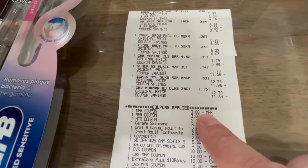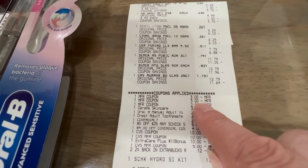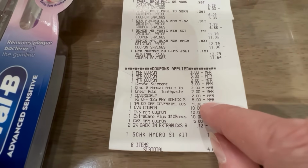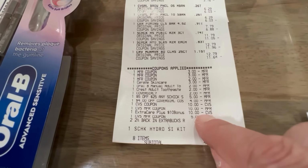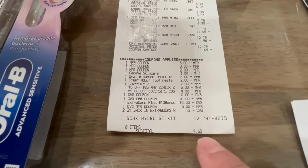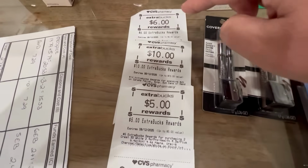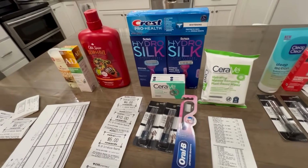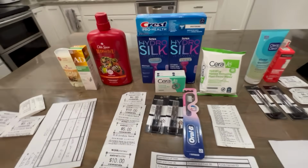So there's a $3 coupon for the 2 Schick products and the $2 for the CoverGirl. And then there's all my digital coupons coming off there. There's my Care Pass. So I ended up paying like $4.60 out of pocket, and then I did get back all of my extra bucks, the 6, the 10, the 5, and the 10. So 72 cents for all of those products was a win for me.